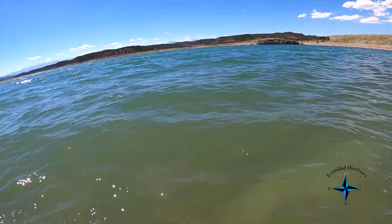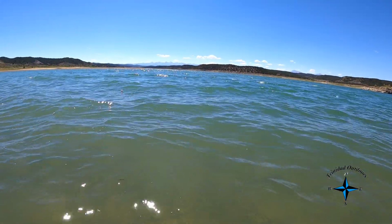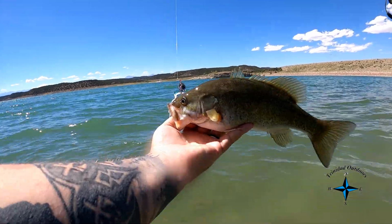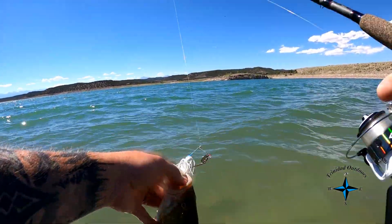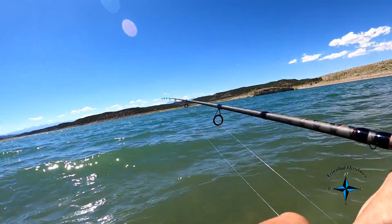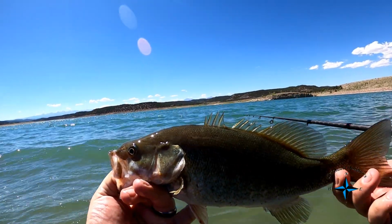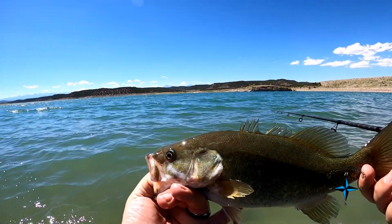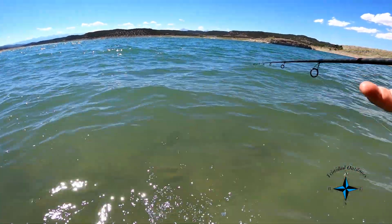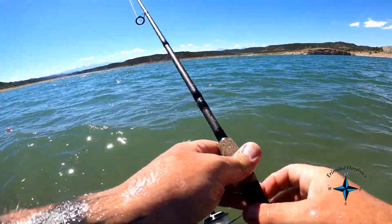Let's see here. Oh, well. There you go, guys. Not huge, but a decent first fish on a spinnerbait. That's officially the first fish I've ever caught on a spinnerbait, guys. Little Trinidad smallmouth. They do get considerably larger than that, but they're always a blast to catch. So I'll put him back up. There you go. See you, little buddy. All right. He liked it.